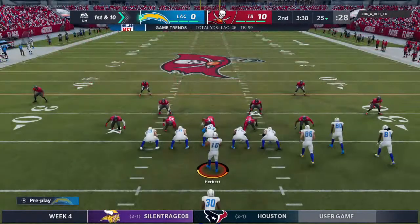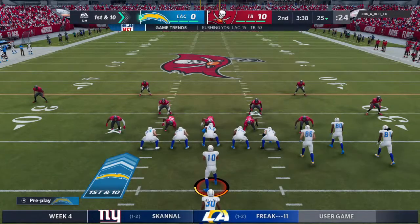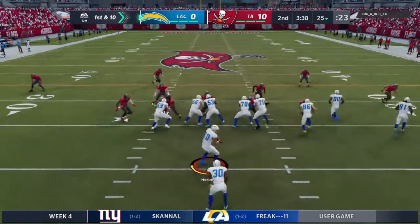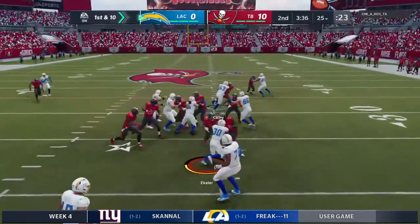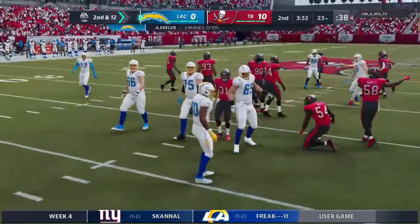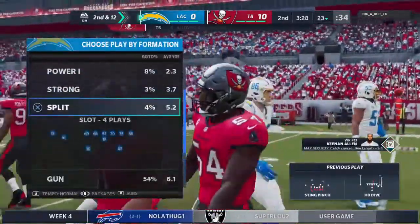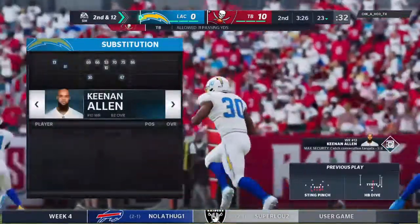The Charger drive about to get going. And on the last drive, they were in field goal range. They just opted not to kick it, didn't get it. How does that change the mentality this go around? I don't think it changes much for the head coach because this is what he preaches all the time. Attack at all times in any spot on the field. And he likes touchdowns, not field goals.